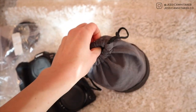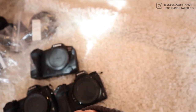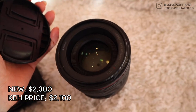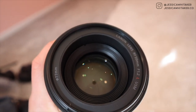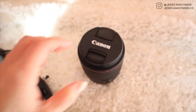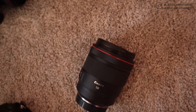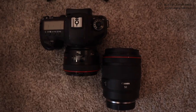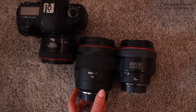And then we have the RF 50mm. I believe this is 1.2 off the top of my head. Look at how large this is. Yep, 1.2. And look at this glass. This is in beautiful condition, and this is used. You can save hundreds when you buy used and the gear is in great condition. It's crazy. But look at how large this 50mm 1.2 is compared. This is the RF lens, so it's specifically made for the R bodies, versus the EF 1.2. Isn't that crazy? And let me show you in comparison to an 85 1.2 EF. This is crazy. It's so big.